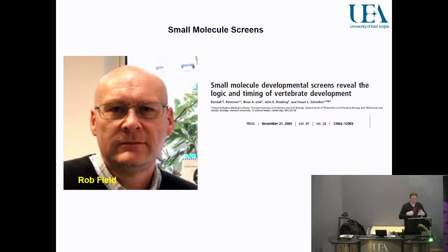And then one day, a guy from chemistry, Professor Rob Field, wandered into the lab, and he had a paper in his hand which he'd been reading and thought was really interesting, and he wanted to come and talk to us about. So this was a paper from the Schreiber lab in Harvard. The title was Small Molecule Developmental Screens Reveal the Logic and Timing of Vertebrate Development. Basically, this lab worked with zebrafish, and they'd taken a library of 1,000 compounds, put these compounds individually onto the fish embryos, and identified a bunch of compounds which affected the development of the zebrafish embryos.